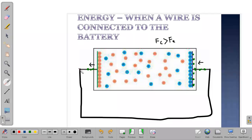All we have to do is push electrons in this direction and pull electrons from this plate. That means you have to externally take a powerful battery and connect that powerful battery in reverse polarity to this battery. When you do that, all these electrons over here will be pushed inside and all the electrons here will be pushed outside.